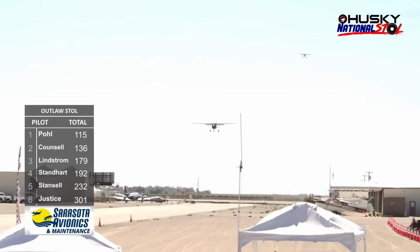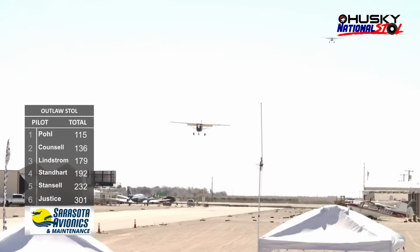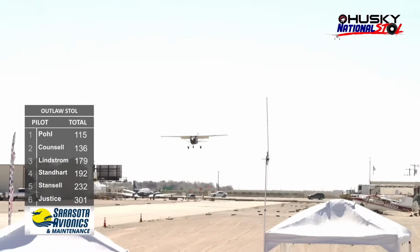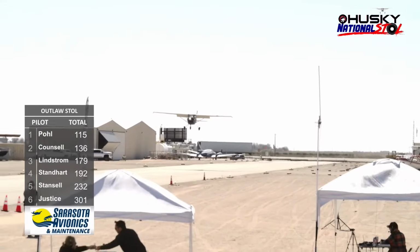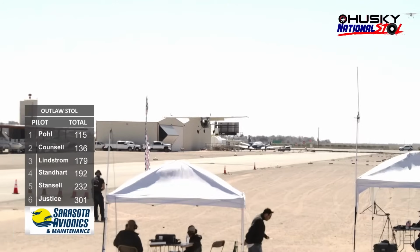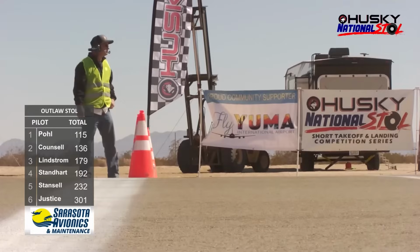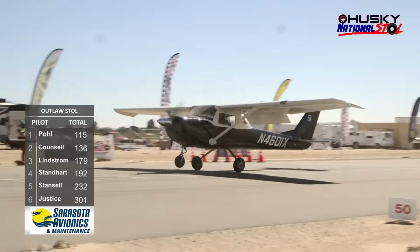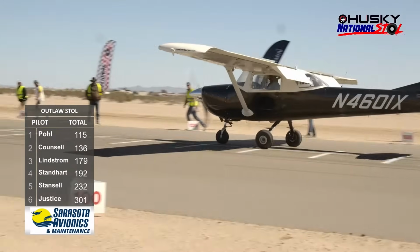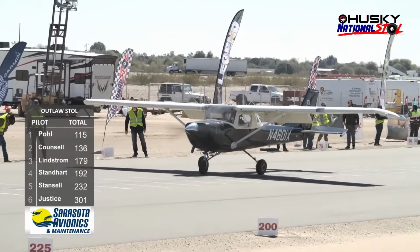Up next, Joanna Justice. That's a good name. That's like a superhero name, right? Fighting crime in the Cessna 150. Joanna Justice in the 150 golf model. Black and white, plain, so beautiful and shiny. Here it comes. They're saying it's good. Beautiful landing. I heard some cheering in the crowd there, and she stopped.